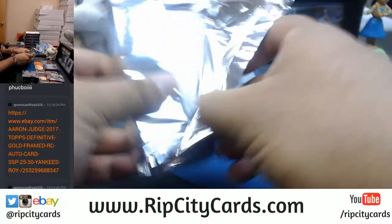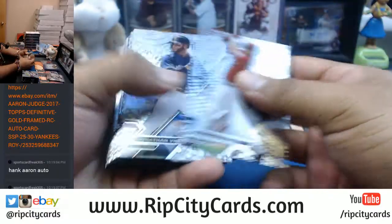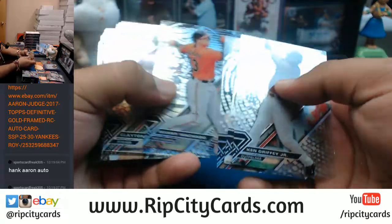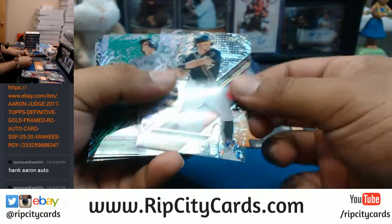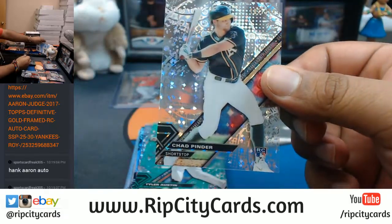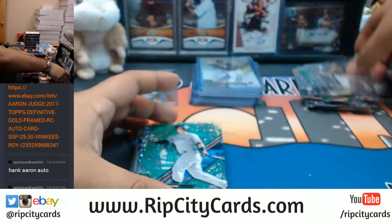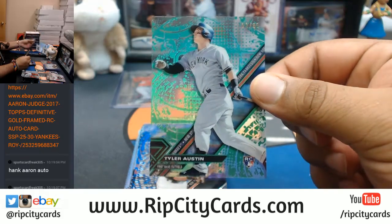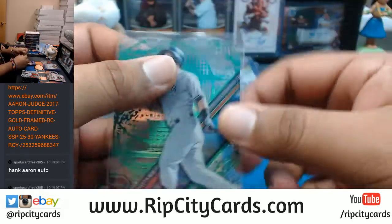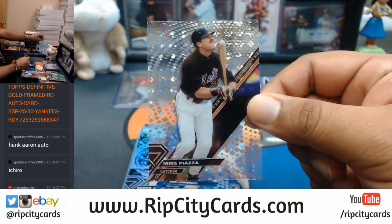Redemption. A Hank Aaron auto. Yeah, sure. Let's do it. Ichiro. Let's do it. Name him, and I'm going to hit him. Eventually. To 250, Chad Pinder for the A's. To 99, Tyler Austin for the Yankees. That's kind of what the Aaron Judge will look like, but it'll be Aaron Judge, and it'll be an autograph. To 250, Mike Piazza for the Mets.